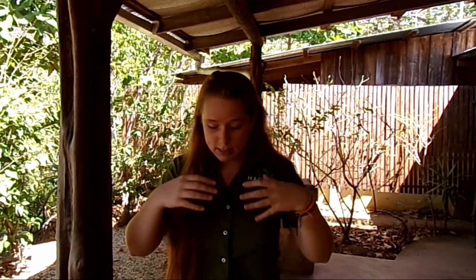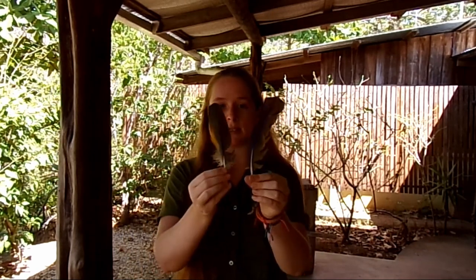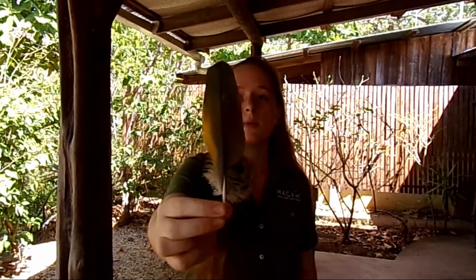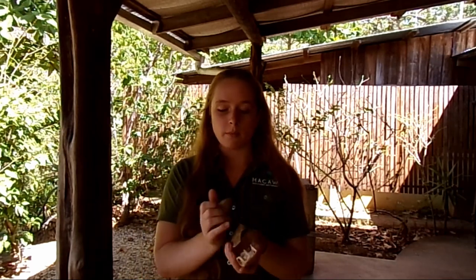But yeah, these are really, really interesting. Feathers come in very different shapes and sizes. You can see some different ones from the Scarlet Macaws here with all those different colours on them. But now we can look at the bones. So what I have here is the skull of a Scarlet Macaw.